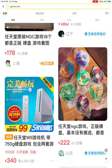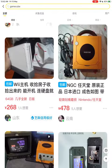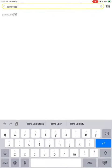Get rid of a bunch of disc only listings. These are all Japanese, so yeah. Why is there a Switch game in there? And we're going to Wii territory now. And also Famicom. Which actually, let's take a look at Famicom.